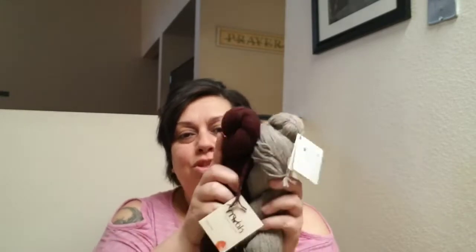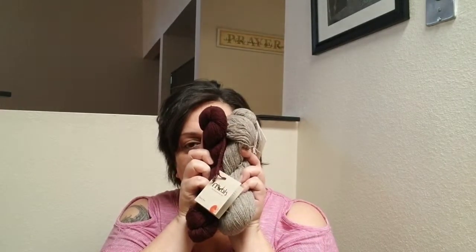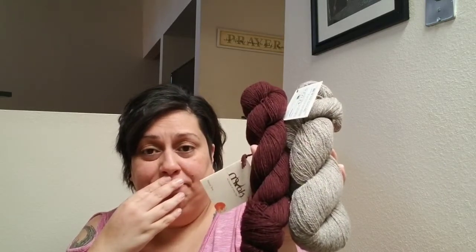I don't know what I'm going to do. Part of me is thinking just make 2 separate things, but I mean the 2 colors together. Oh, why? They're so pretty. I don't know that I would enjoy something as much with them being separate. Part of me is thinking maybe hold them together and do a marled effect, but I don't know that I like that either. I'm just a little bit disappointed with the labeling on these because they are obviously not the same yarn, but they feel fabulous. The colors are wonderful.